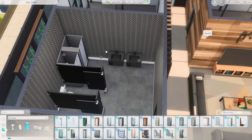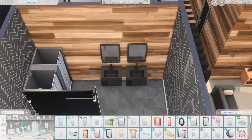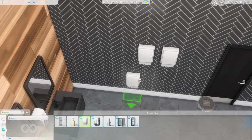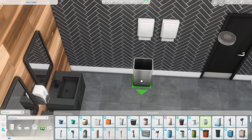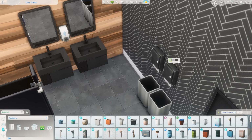I think the one from Outdoor Retreat is like that as well. So you don't have to worry about your Sims being all embarrassed if they get out of the shower when somebody else is there. I think they automatically change. But here are the sinks, just getting paper towel dispensers and a soap dispenser and some trash cans and stuff. Trying to decorate it a little bit, but keeping it fairly simple because it is a bathroom.